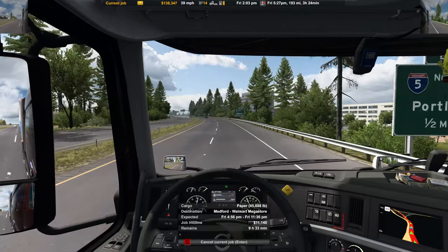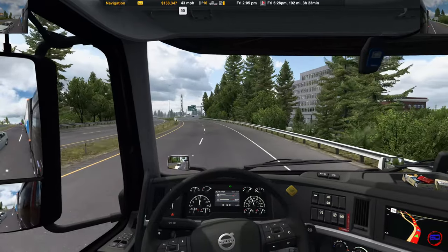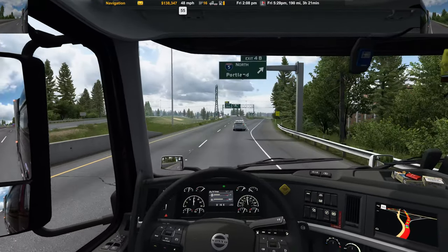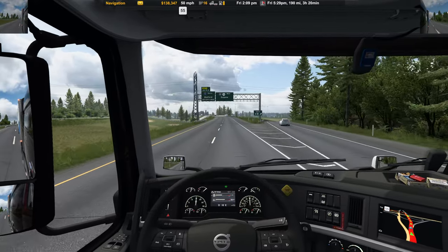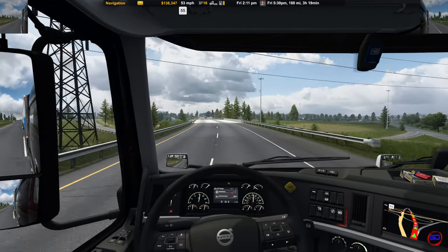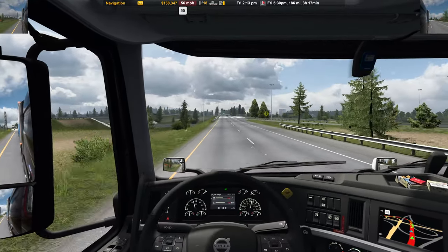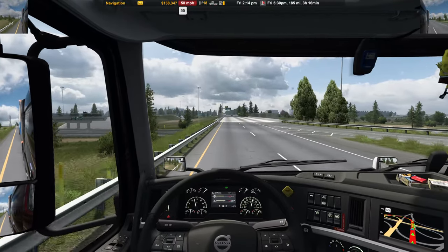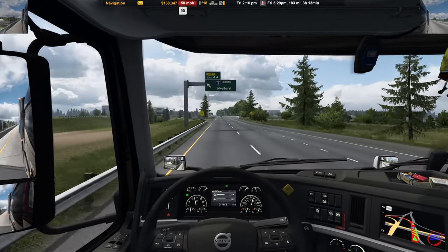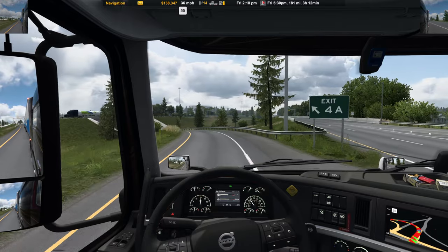Paper, 45,698 pounds of paper. We're taking a tribute. What do you know? Walmart Megastore. Epic Megastore. Keep left, and then exit left. Exit left.